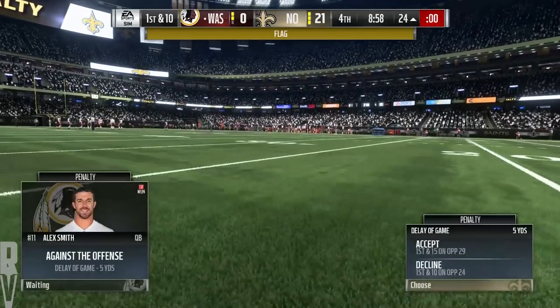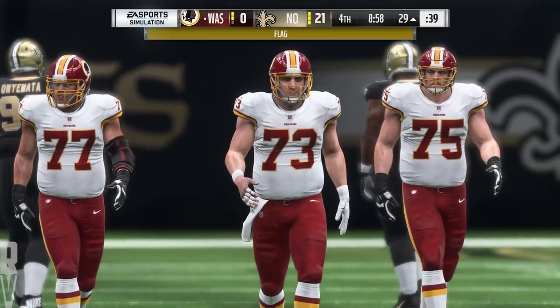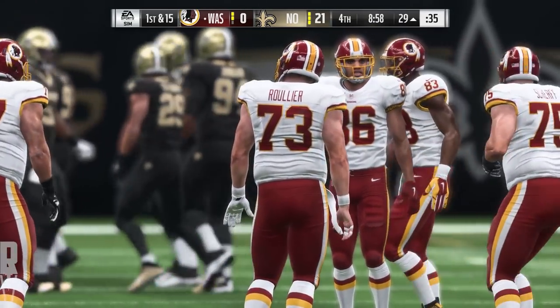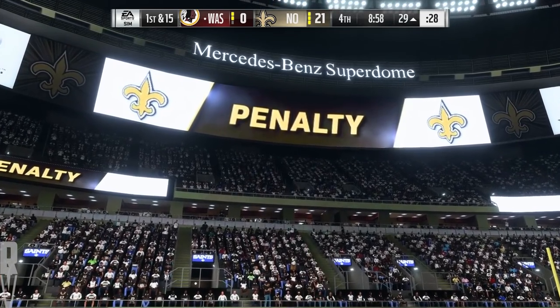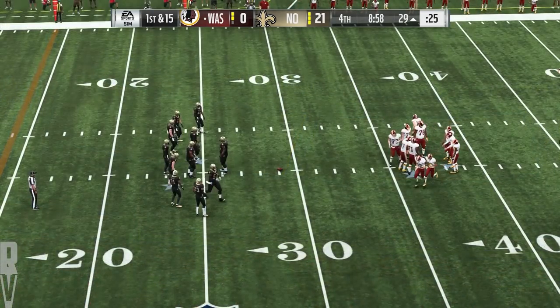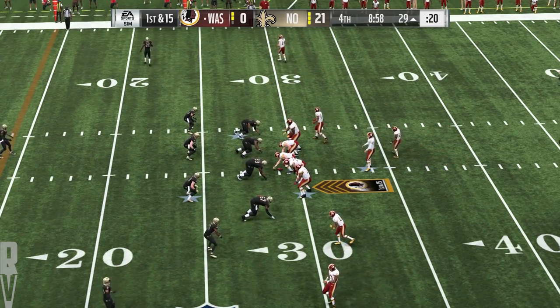Boy, and now they can't even get a play off. And that'll set them back 5. Now they need 15 yards on this series after the delay of game. First and 15.